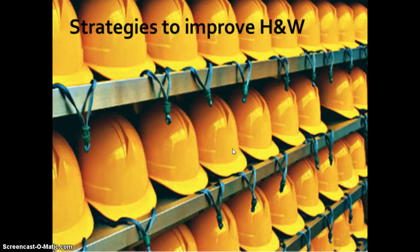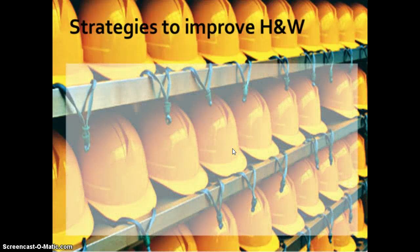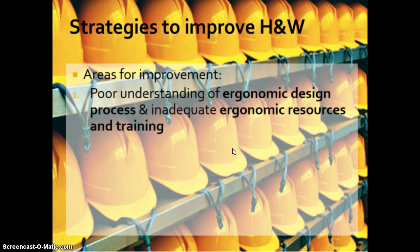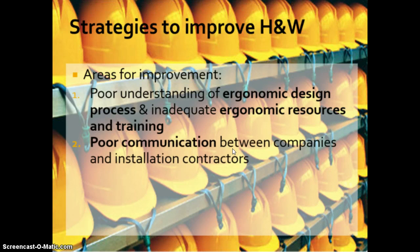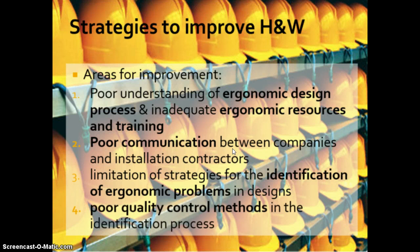Now, moving on to the strategies itself, we've got 4. Now, by reviewing literature, the main areas for improvement involve, number 1, ergonomic design process and inadequate ergonomic resources and training, poor communication between the various stakeholders, a limitation of strategies for the identification of ergonomic problems in designs, and poor quality control methods in the identification process.